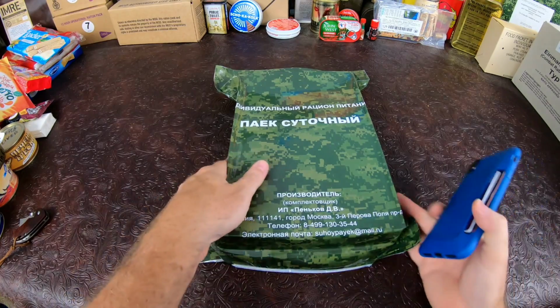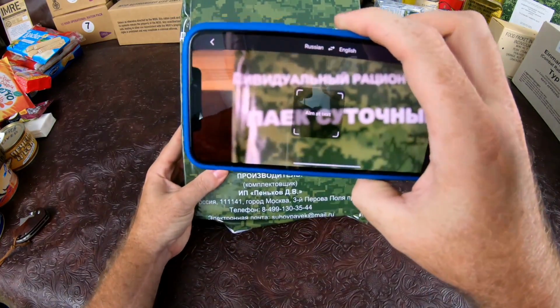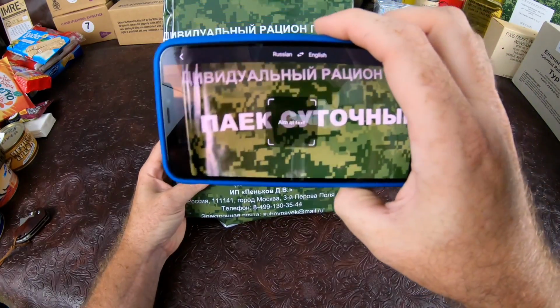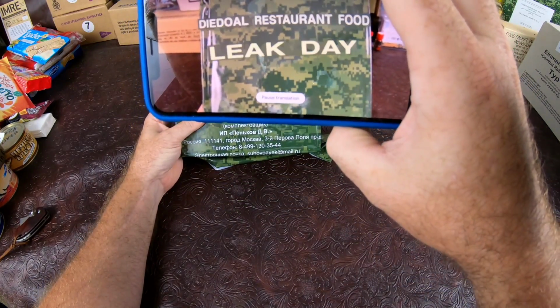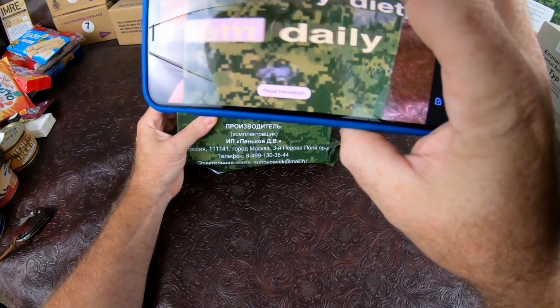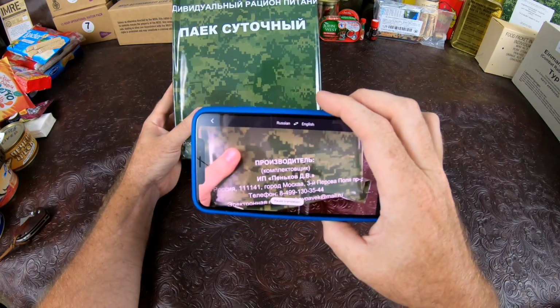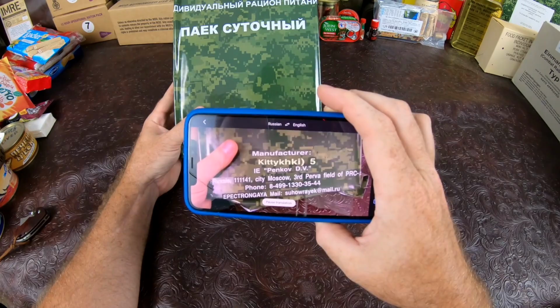This is a Russian, I was told, military ration, but I have my doubts about it. And this is an individual diet. Let me back up a little bit. Individual diet food. It takes a second here. And deli ration. And then here's the manufacturer and everything. It's in Moscow.